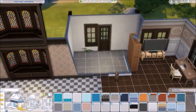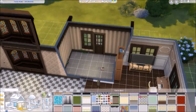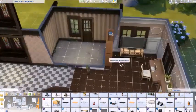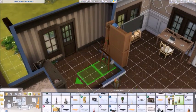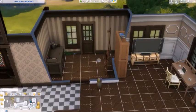There's a bookshelf. I decided to do the front area. I furnished that area too. I wanted to make it, you know... I added the, what's it, floral arrangement station. And I added a painting easel.